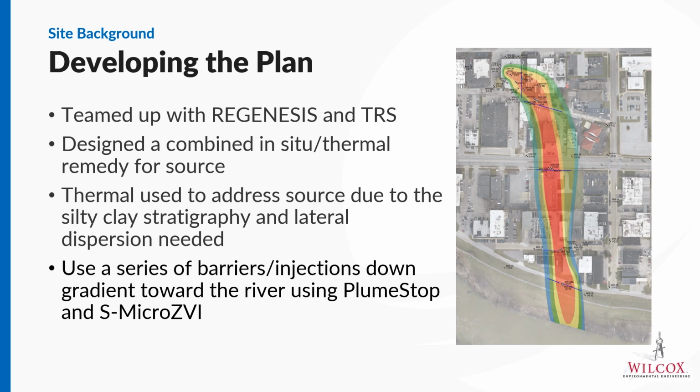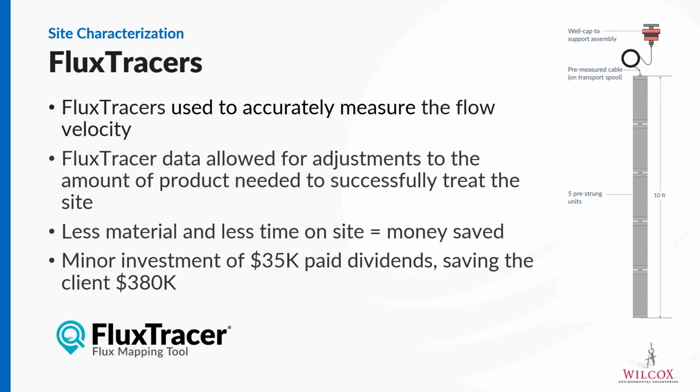So we sat down one afternoon over tacos, looked at the site and said, okay, this is what I need from Regenesis. What do you need from me to help you? So there was a couple of different things that we started to do because we didn't know the full thickness of the dissolved plume. So Brett mentioned to me these cool things he had, or that Regenesis had, called flux tracers. So we deployed those in some of our newly installed monitoring wells.